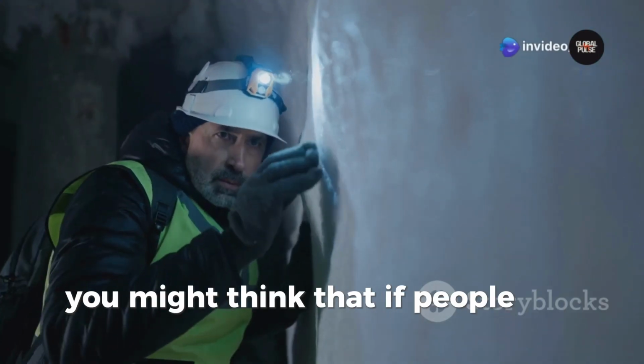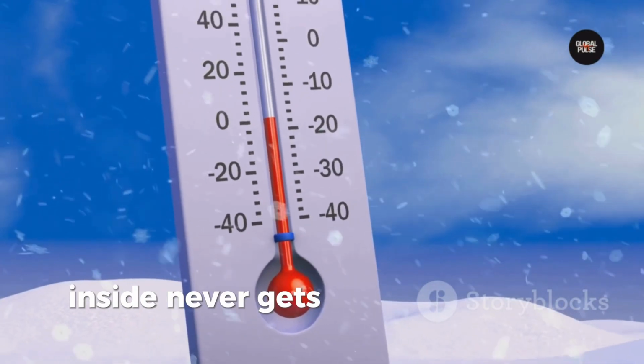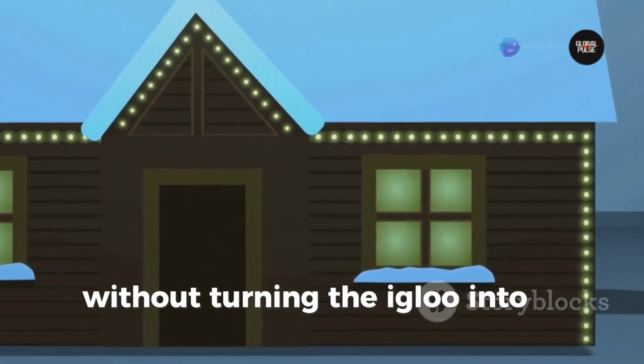You might think that if people are inside for too long, the whole igloo will melt, but it doesn't. The temperature inside never gets warm enough to fully melt the walls. It stays just warm enough to keep people comfortable without turning the igloo into a puddle.